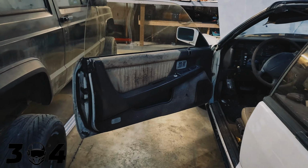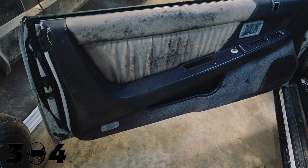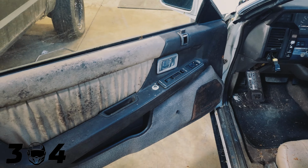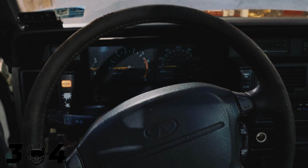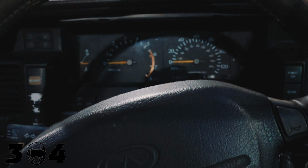I want to get these door panels off. I mean, they're just done. I really don't need door panels, but we'll see. Might be able to clean them and salvage them to an extent. Time to start cleaning. We were about to do the fire up. We tried to fire it up. We had a couple issues, so we didn't get a chance. But let's see what we got.